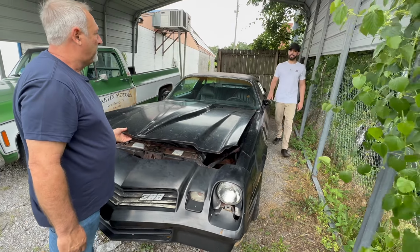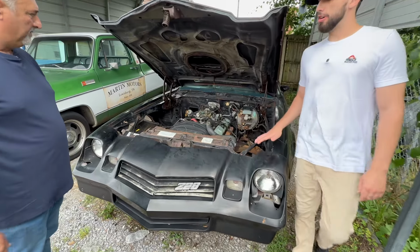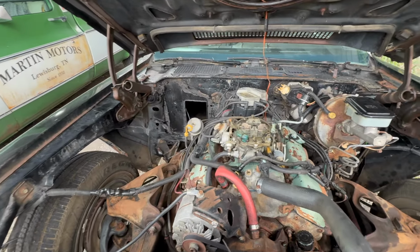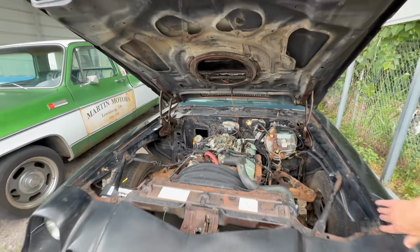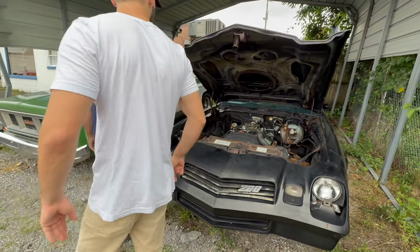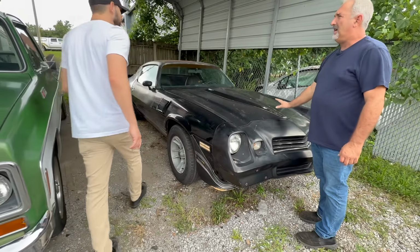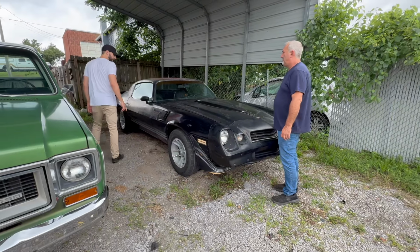And what engine would be in this? A 305. Now, does this car run and drive? Drive it, yeah. We cleaned the gas tank on it, just stuff like that. Let's take a walk around the outside of it here and try and get a view for the audience at home. What is the price on this vehicle? $8,500 like it sits.